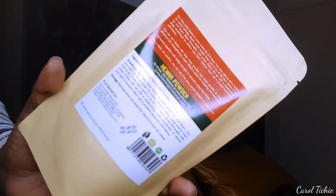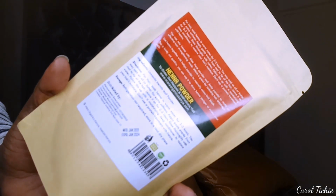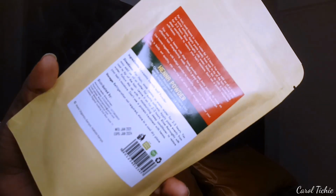Let me read a little for you guys. You can mix henna with aloe vera powder and amla powder to make an effective hair strengthening mask, which is great for reducing hair breakage, and I can attest to that. My hair is way stronger, way more resilient to breakage. That's why I've managed to retain so much length, and it's because of my henna gloss recipe. I must credit it.